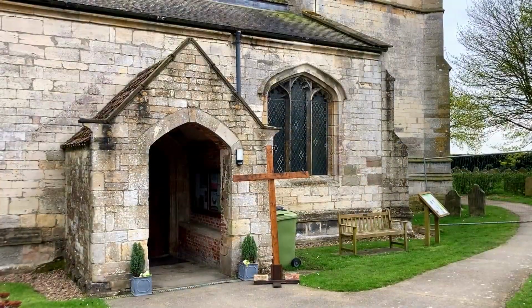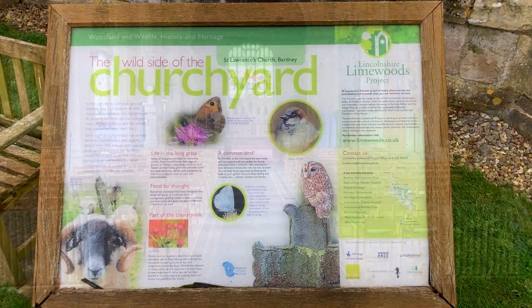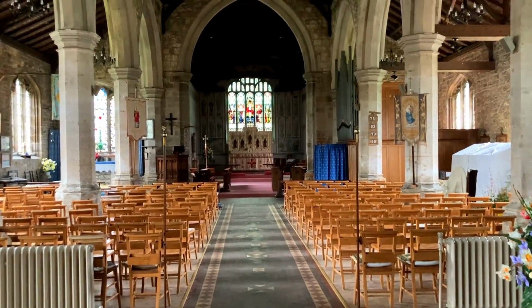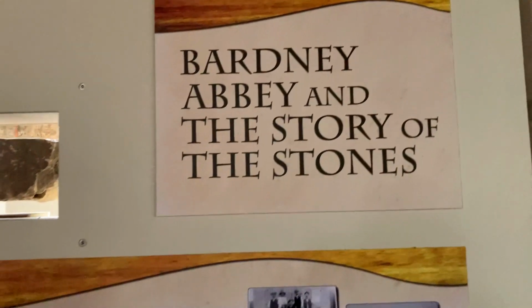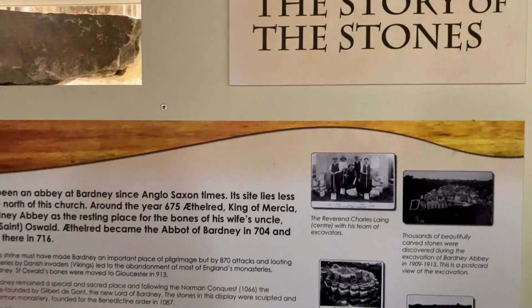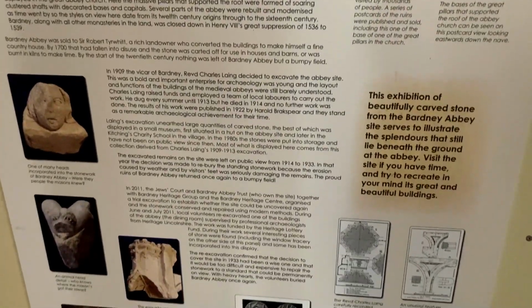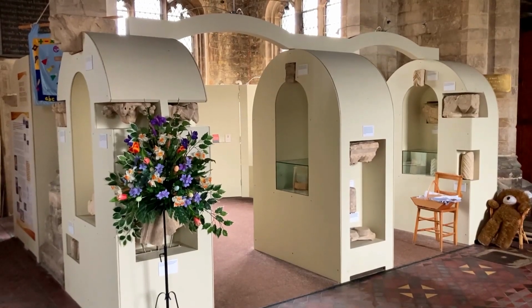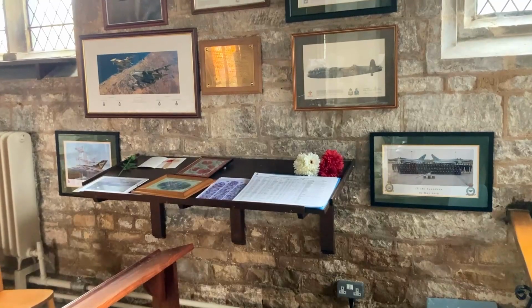So here we have the Church of St Lawrence in Bardney, which was built around 1434 with restoration in the 1870s. Inside the church is a great display of the finds from the site of Bardney Abbey, which lies just to the north of the village.